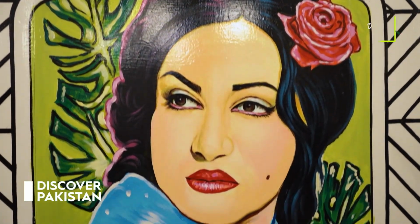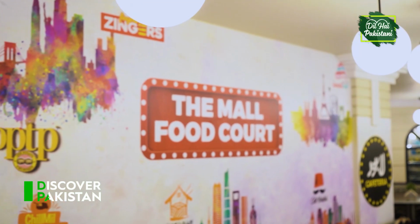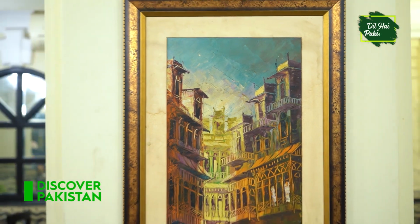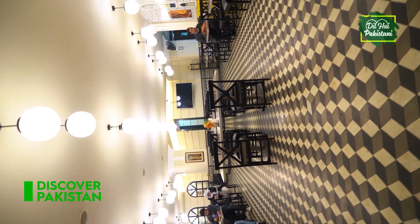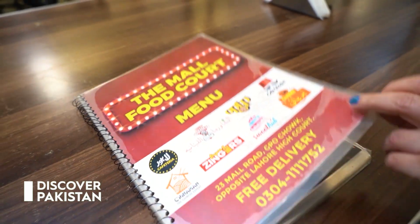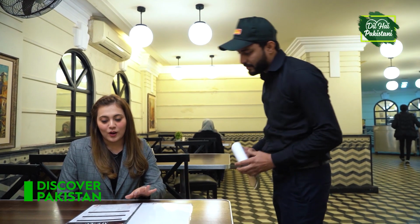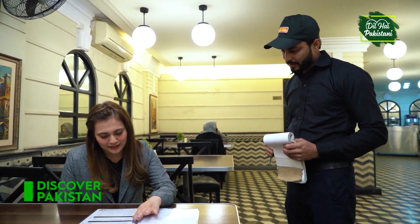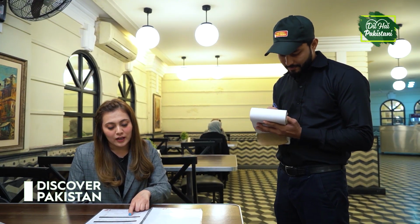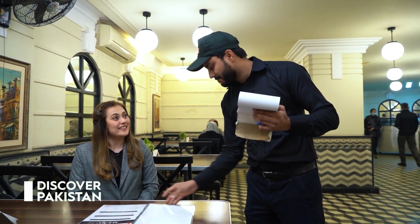The ambience of this cafe is so cozy. The paintings on the walls perfectly portray the vibrant side of Pakistan. Excuse me. Assalamu alaikum. Walaikum assalam. So yahan menu mein Turkish khana kya kya hai? This is Cafe Istanbul. Okay, मुझे chicken Adana kebab चाहिए और Turkish cheese pide. ठीक है. Okay. Thank you, ma'am. शुक्रिया. Thank you so much.